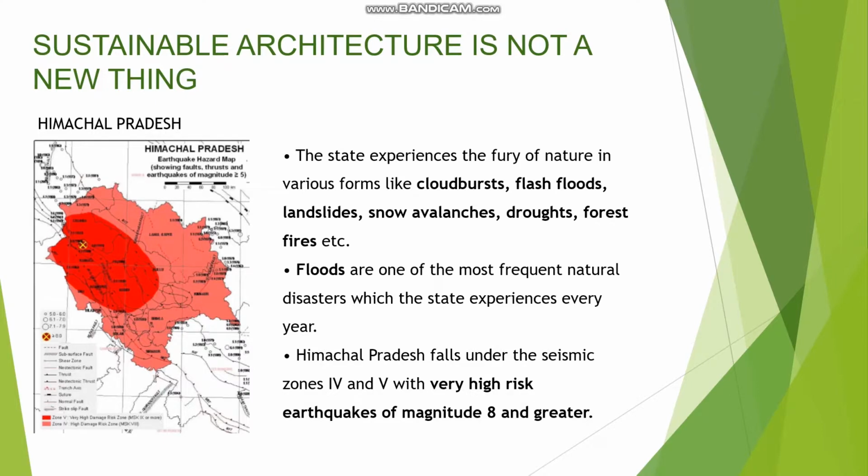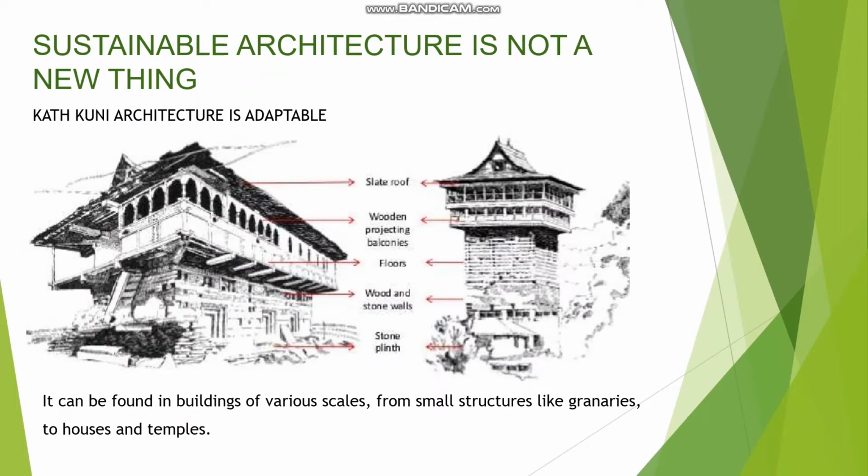Also, what is relevant in this region is that there are many natural disasters such as floods. There are also high risk earthquakes, cloudbursts, avalanches. So it's really hard in this region to build long-lasting constructions. So, the first point about Kath Kuni architecture is that it's adaptable. You can find this kind of construction in buildings such as granaries, which are really little buildings, to houses and temples.